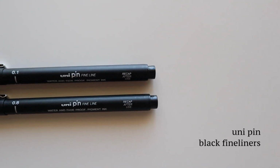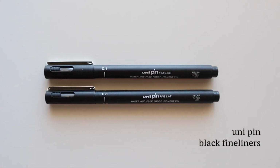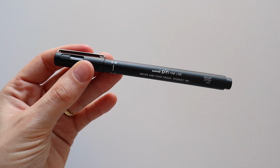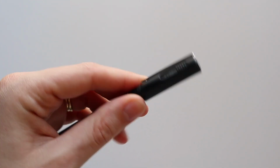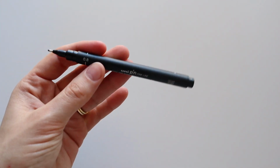And finally, we've got the Unipin fine liners. These are my personal favourites in the fine liner world, but to be honest, I'm not really that experienced with fine liners, so take my word with a grain of salt. I've got the 0.1 and the 0.8mm thickness pens, and they work beautifully for me. I've never had much trouble at all with getting a consistent, bold and smooth line.